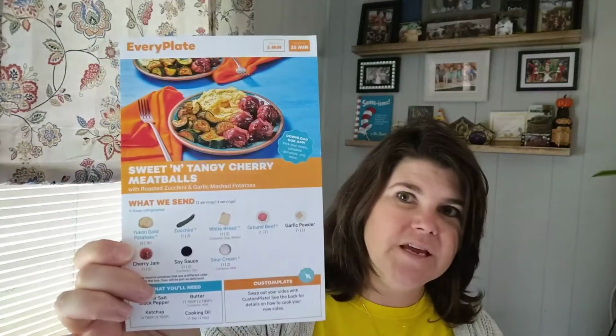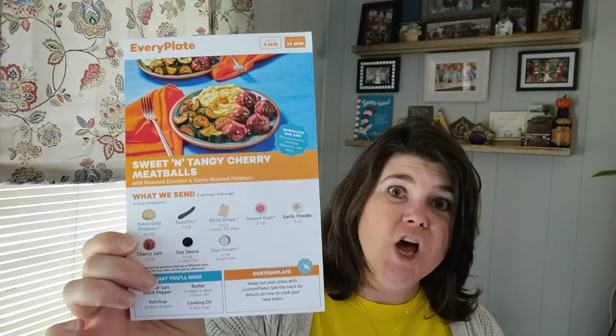The sweet and tangy cherry meatballs, another one that was really good. And I think this one was actually in our second box. So that one was really good too.